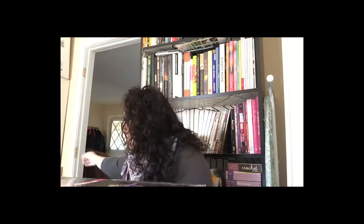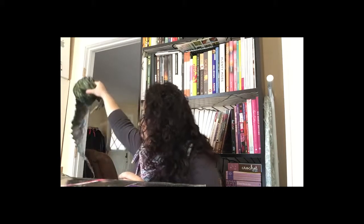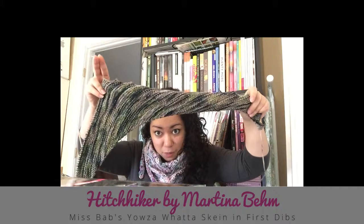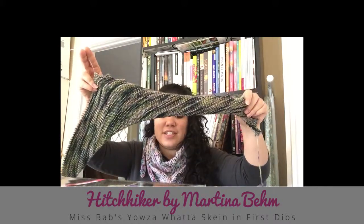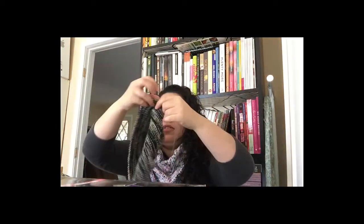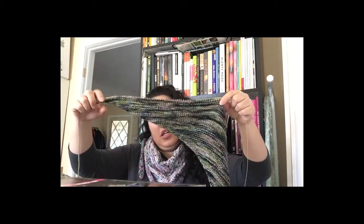And then I started a new shawl. Oh. And this is a Hitchhiker. You can see the little points. This is a Hitchhiker by Martina Behm. It is knit in Miss Babs Yowza What a Skein in the color First Dibs, and this is how big. It's almost as big as my head.